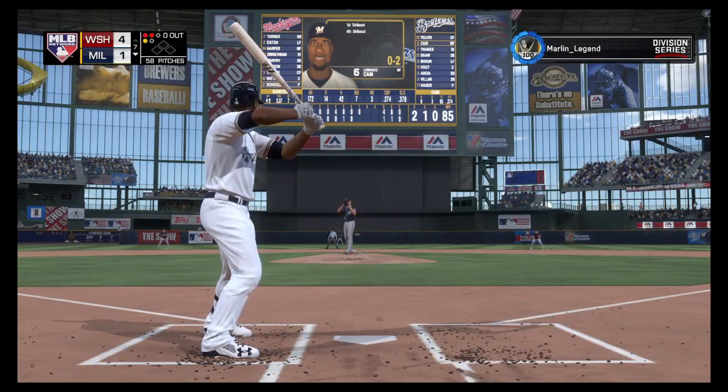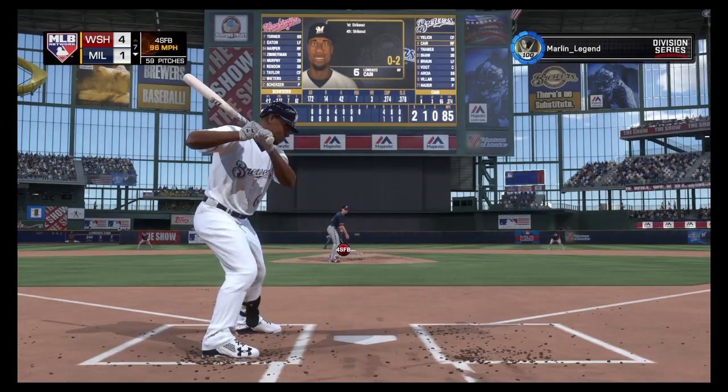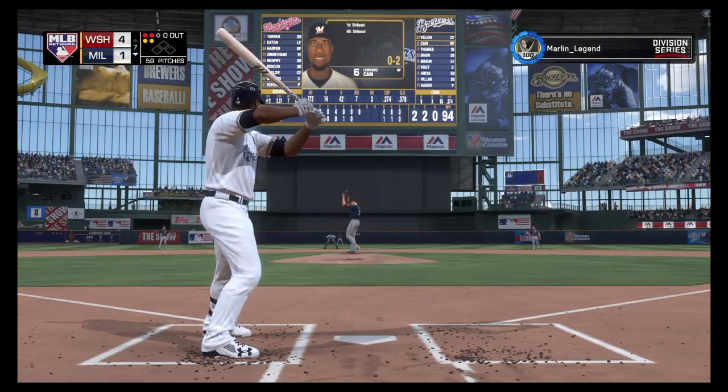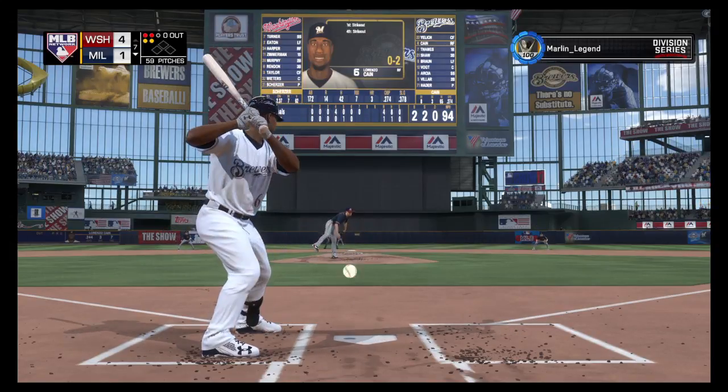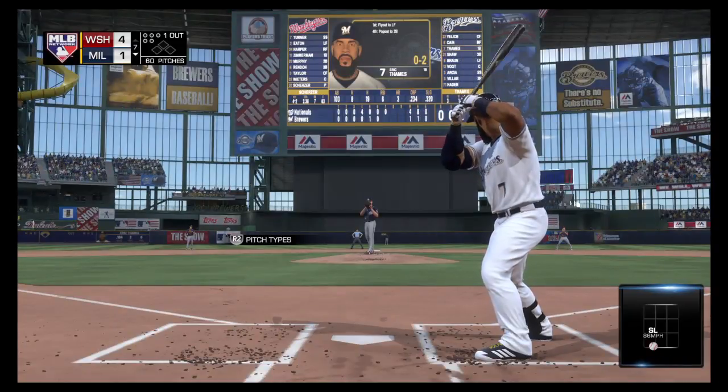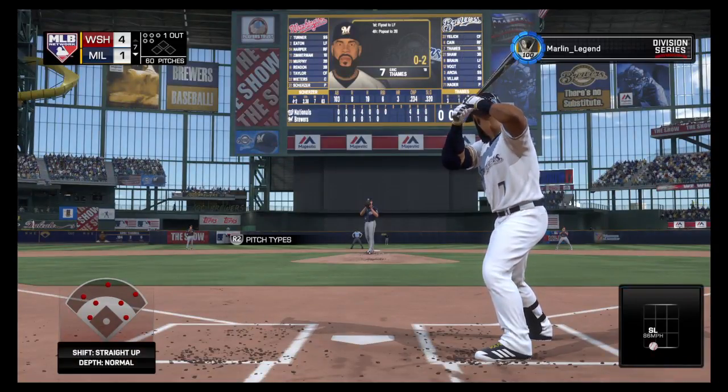2-1. I'm pretty surprised by the location on those last 3 pitches. The book on him is that he hits the away pitch pretty well, and he just saw 3 in a row out there. So does he go back out there again? No, Matt, I expect him to mix it up. Most catchers won't call for the same location over and over and over. Got him. And that's the 3rd time we've written a K next to his name in this one.